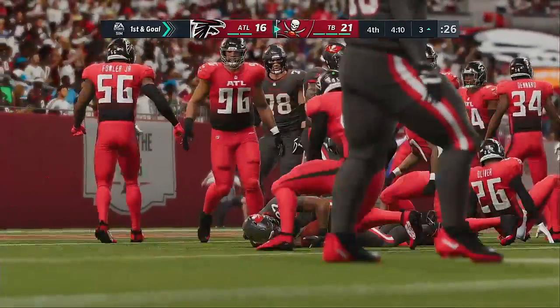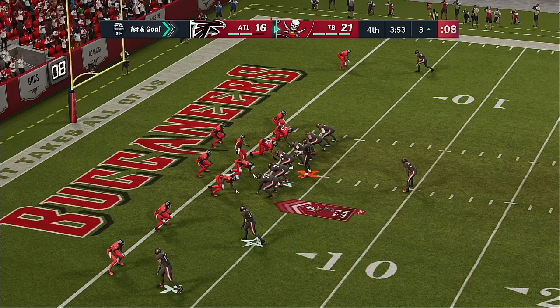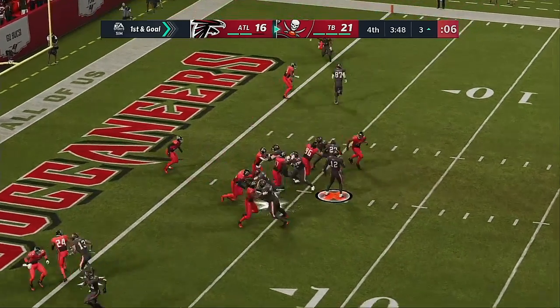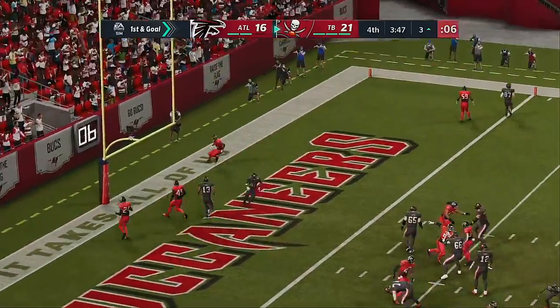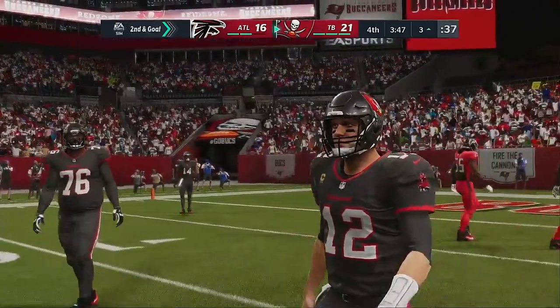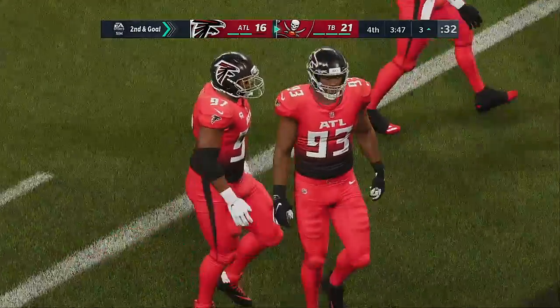A new set of downs. Clock continues to move. No better way to close out a game than to tap those mastodons you have up front and say, guys, keep pounding them. Let's keep the ball, keep their offense on the sidelines, and let's close this one out. Looking in zone, but it's incomplete. Nothing doing there as the 13th play of the drive proves to be unlucky.